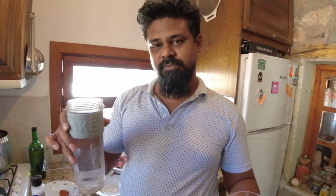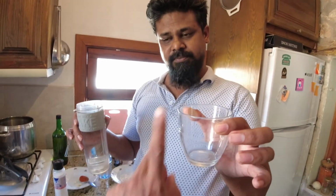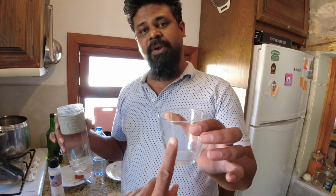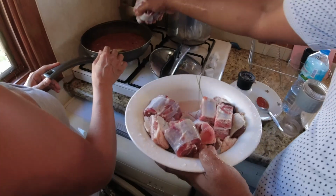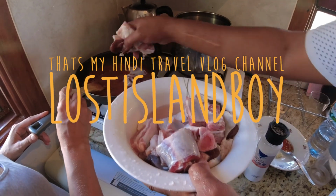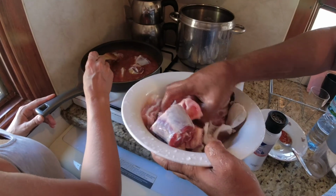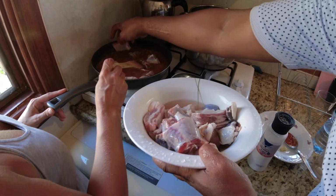Okay, now is the time to put water. What's the portion of the rice? 3 cups. So the water will go 4.5 cups. Okay. So it's time for the mutton to cook. This will take a long time, right? Long process. It will take the juice in, and then slowly it will cook, isn't it?